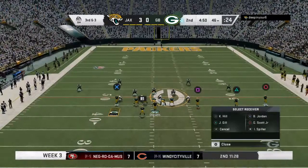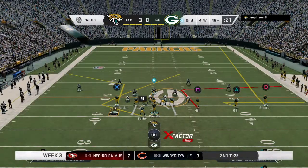Check that. We got Mike 52 right here. It's our time, guys. It's our time.